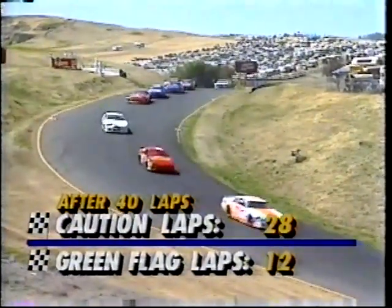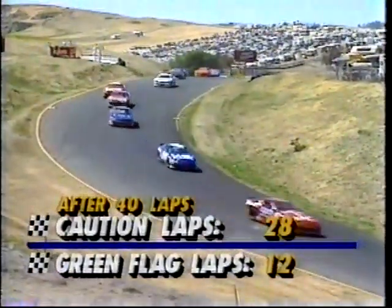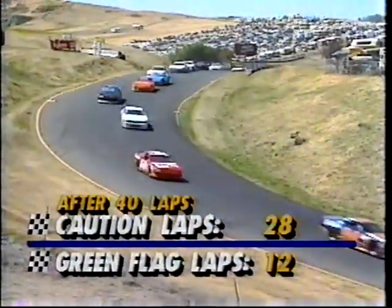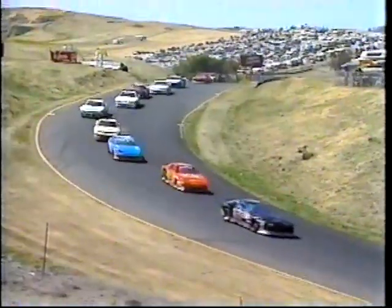Caution laps: there have been 28 laps under caution and 12 under green. So the score continues to separate a little bit there as we've had a few more laps under yellow. And no, they have not replaced the flagman to give him a break. He has just hung that yellow flag up a little bit, and we will be getting back to green here momentarily. It should be quite a shootout.